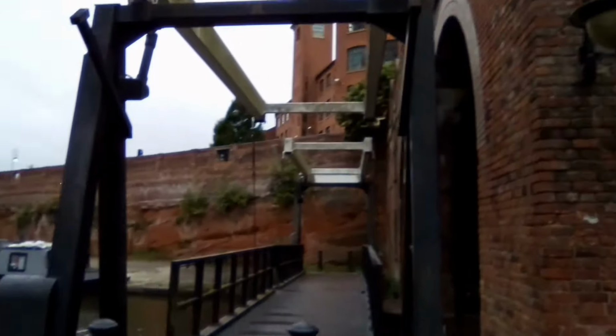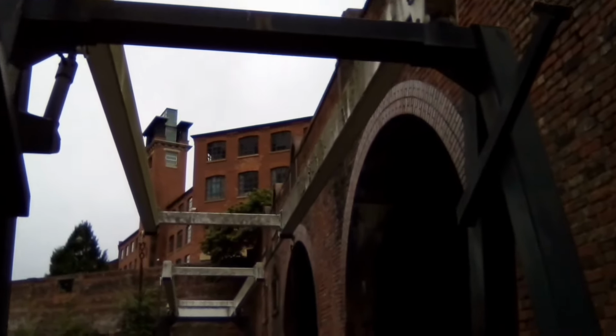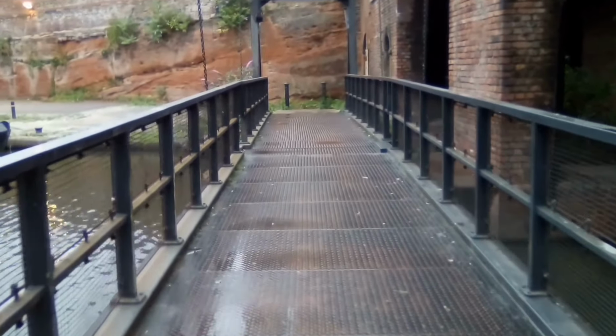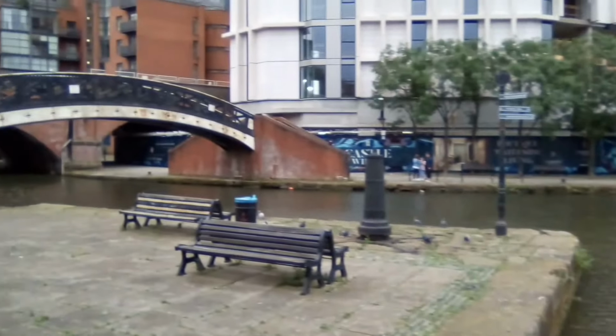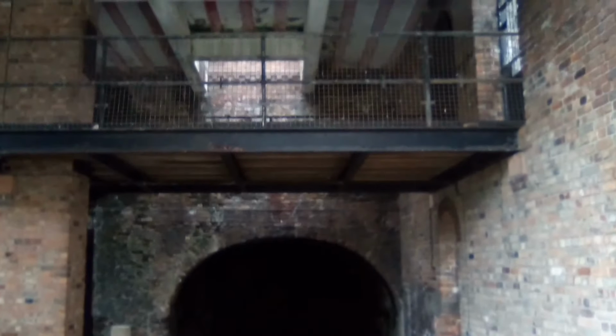The impact of the fort, called Mamucium, was in its time as great as the creating of the canals. Well, more so. Castlefield became, for the first time, a centre of commerce and communication.